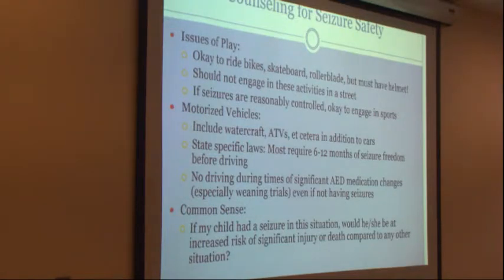Most driving rules vary by state. Most states will say 6 to 12 months of seizure freedom, and that would also apply to any time you're changing medicines. If you're weaning someone off of medicines, no, they haven't had a seizure, but they might be going to. So any time you're making big changes, that's also a time of no driving. So, common sense: if my kid had a seizure right now, what would happen? If it's bad, I probably shouldn't be doing it.